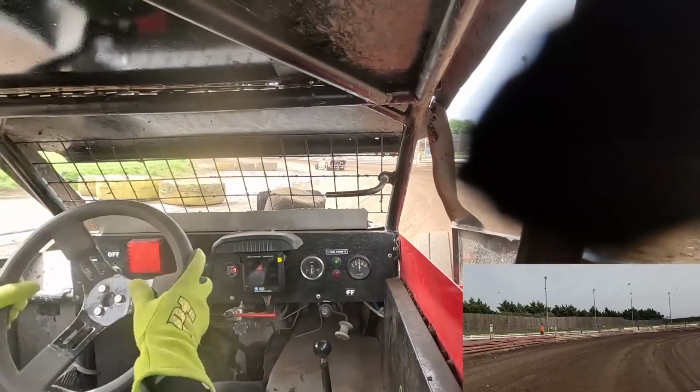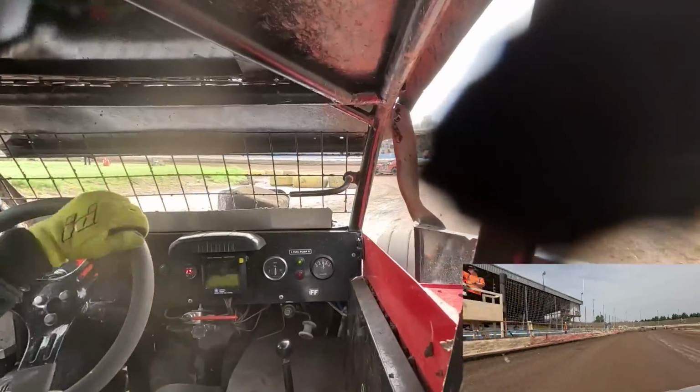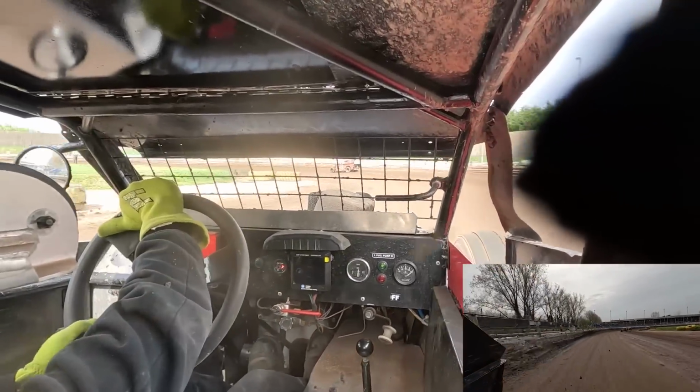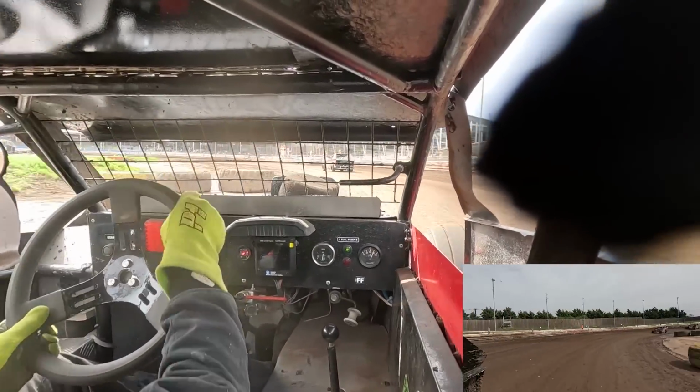Right, as you can see, the track has dried up a bit and entry to the corner is no problem anymore. The only problem I am having at the minute is that I'm struggling with turns 3 and 4. Mid-corner, I just seem to be going too sideways, but I think I'm having too much fun at the minute to adjust my driving style.